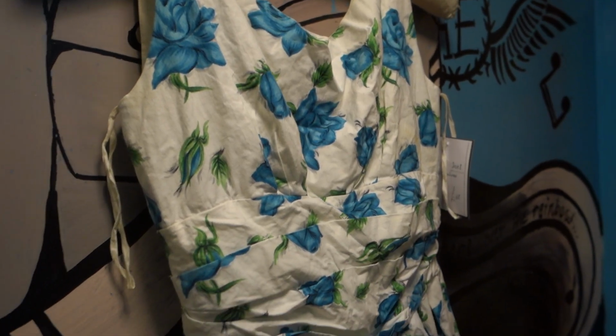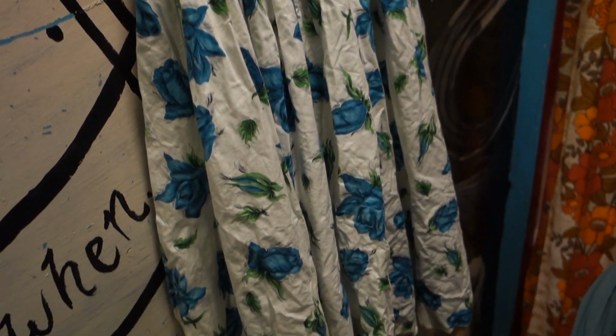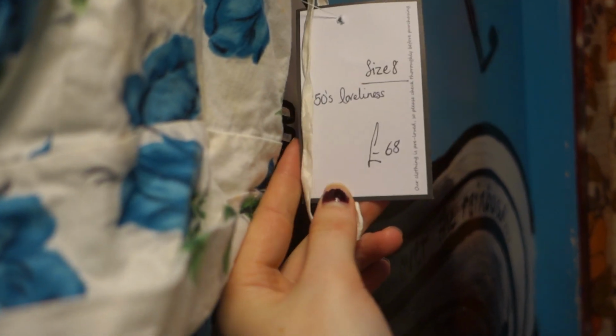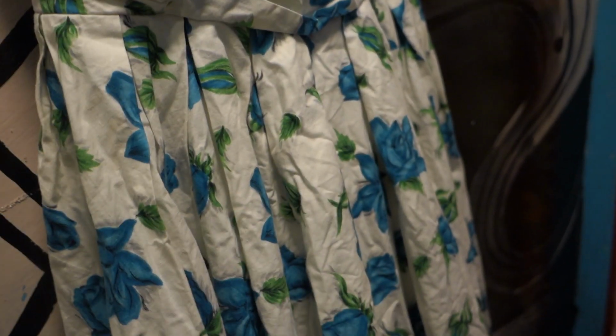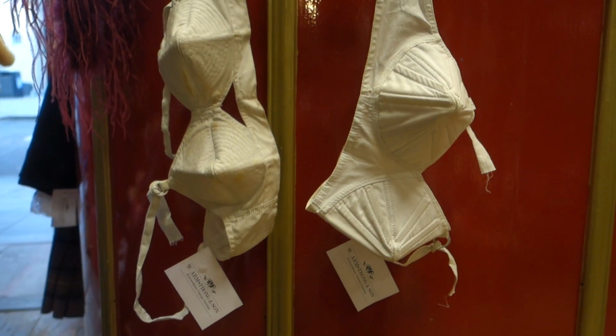One thing I will say about the 1950s is they had some very small arms. This dress was pinching my arm flab a heck of a lot, so I don't know if that's something you can really fix. But yeah, it was £68. I was very tempted. I do think it would have gone up on my back, but the arms were quite uncomfortable. And look at these bras. Can you imagine wearing one of them?